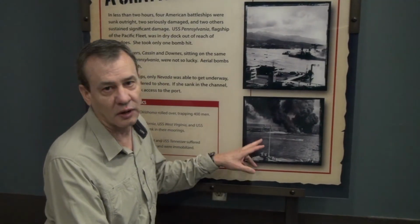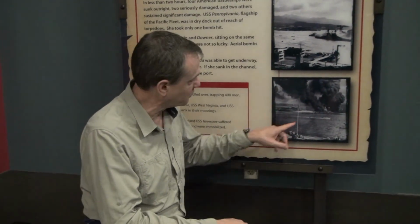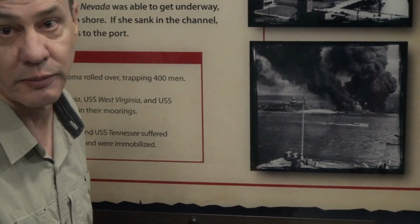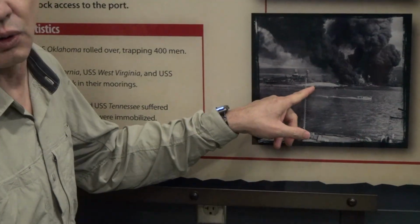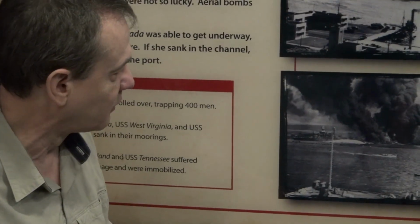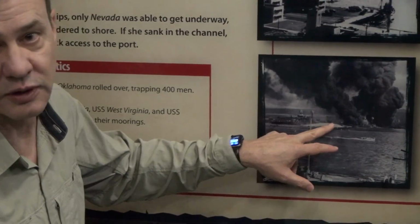So I mentioned a while ago that there's a theory that it was a Midget submarine torpedo that sunk the Oklahoma. That theory is based on the fact that the explosion and the water plume from the torpedo that hit the Oklahoma was twice the size of water plumes from other torpedoes that hit other ships. Also, the Oklahoma capsized almost immediately, and this is it here, a photo after it capsized, trapping over 400 men. They were able to cut holes in the hull to get some of the men out, but not all of them, unfortunately.